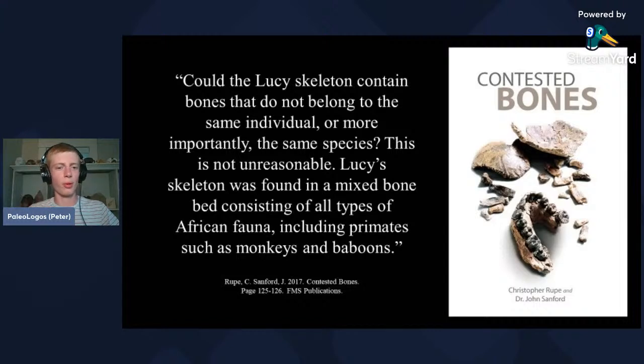And this is kind of their approach, to ask questions like this rather than making a definitive assessment of this particular skeleton, right? And so really, in the book, they don't really come out very strongly on exactly what their views on this particular skeleton are. Generally, Rupe and Sanford do take the position that Australopithecus afarensis as a whole species is chimeric. That is, there's different individuals from all different species that make up this one supposed species. But on this particular matter of the Lucy skeleton in particular, they don't really take a lot of strong opinions, though it is pretty important for their case that they would deny that this is indeed a single individual here.